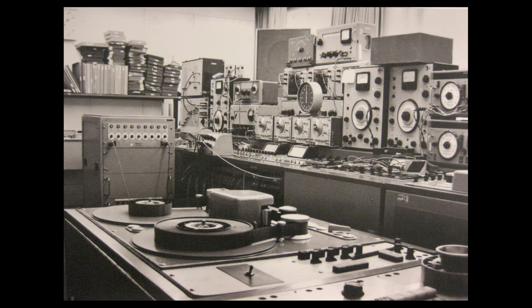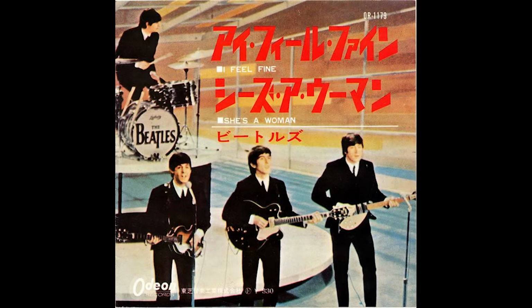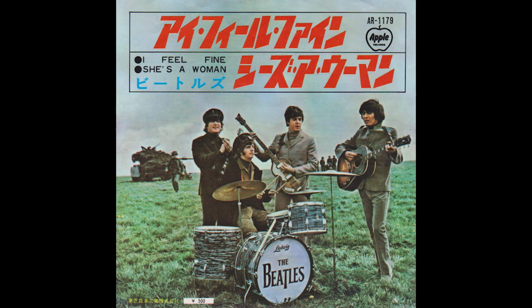First emerging with the development of amplified music, particularly rock and roll, there's a creditable theory that the phenomenon of feedback first entered the public consciousness in the opening seconds of the Beatles song, I Feel Fine. But that's not really our story.